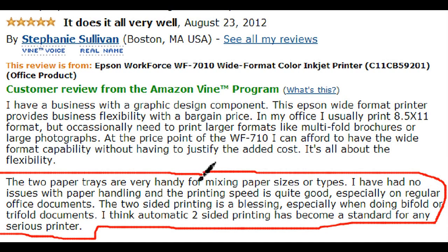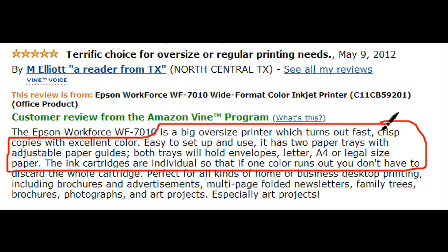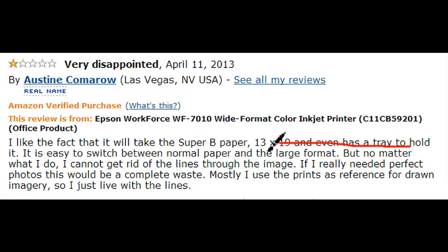Users like the dual paper tray and say that it works really well even when handling different types of paper or paper sizes. The Ethernet connectivity makes sharing really easy, and the ink cartridges are individual, so you can conveniently replace one at a time when they run out instead of having to keep spending money buying a full set of colors when you only need the blue or the yellow or cyan, whatever.